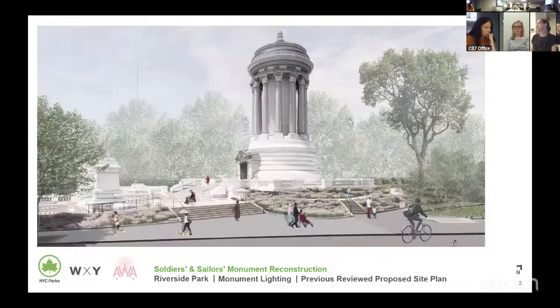And a rendering of that plan showing those new paths and walks that bring you up to the monument. Since we were last here, we did go to a public hearing at the Landmarks Commission and a public hearing at the Public Design Commission and have approval for this work. Next slide.